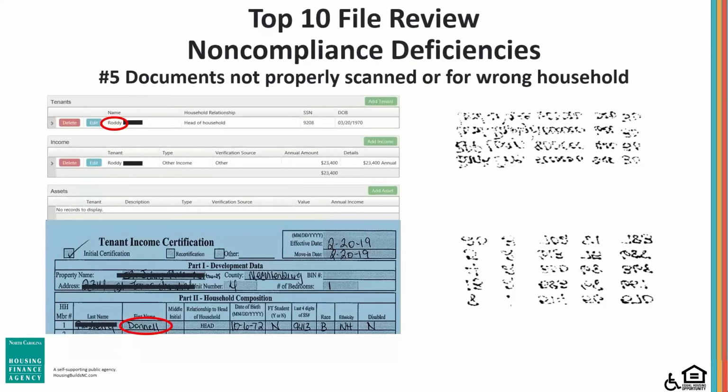Documents not properly scanned or for the wrong household. So in the example here on the left, we see that in RCRS, we entered this person as Roddy living in this particular unit. When we look at the TIC, the person's first name is Danielle. So we've uploaded the TIC from another household into RCRS. And again, we're uploading a lot of documents into RCRS. We're uploading a lot of individual documents because we remember that the application has to be uploaded separately from the income verifications, separately from the assets, separately from the lease, and all your other forms. So uploading so many documents with so many properties, it's very easy to do that. So when you have that 14-day period, scan and make sure that the documents that you've uploaded belong to the correct households and that everything matches.